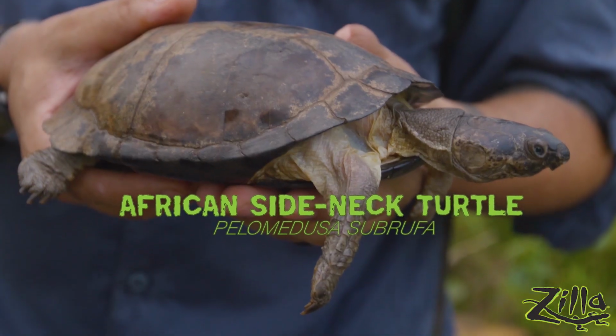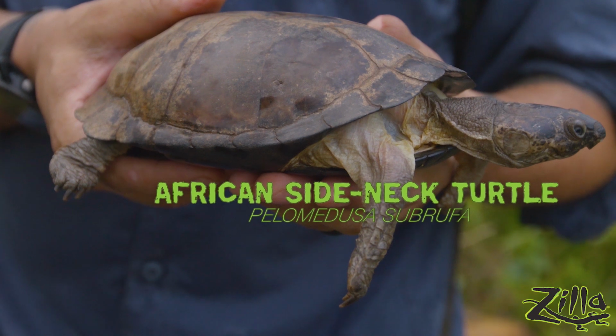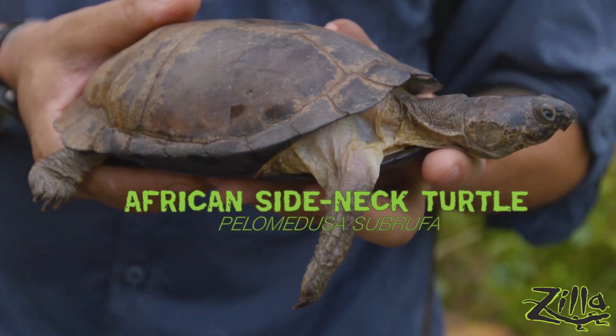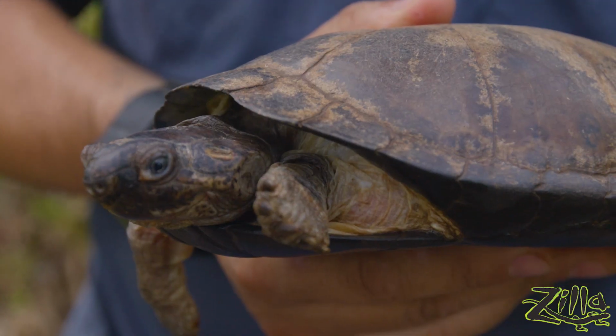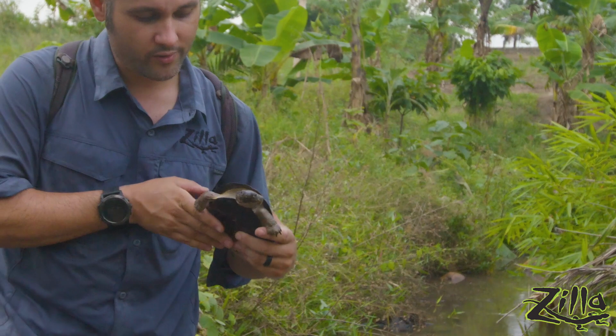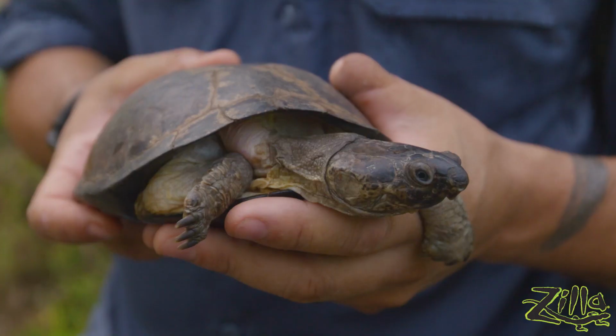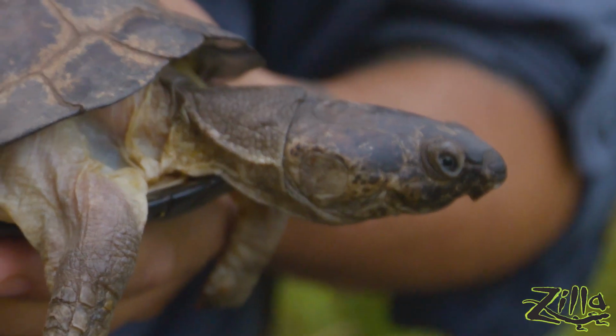So this is an African side-neck turtle. These guys can be a lot of fun. This particular species is the hinged side-neck turtle. It's called that because, like a box turtle, it can close up its shell. They're a pretty popular turtle in the United States, and with good reason. Great, great personality, not shy, and they got funny big heads, so what's not to like about that?